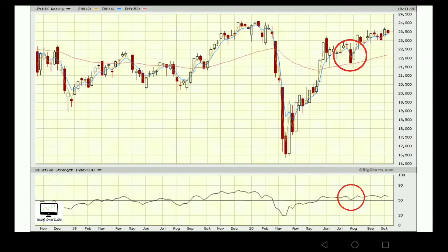You can see that in July, we bounced off the 52-week moving average that is starting to rise. The market for the last couple of months has slowly crept higher. It's got a heavy resistance level there back from January and February of 24,000. But it looks as though the Nikkei is slowly grinding higher. It's trying to test this level of 24,000.